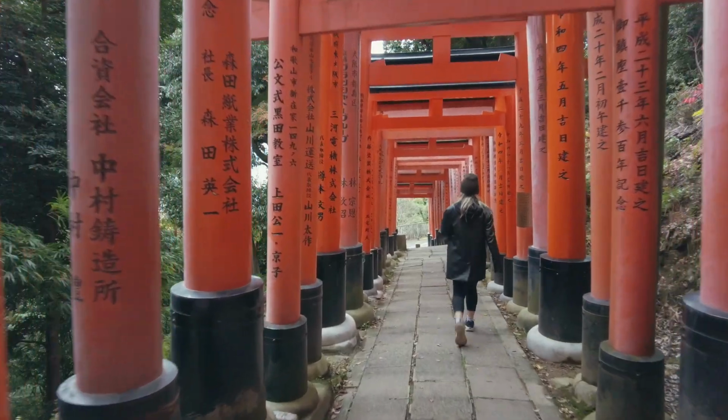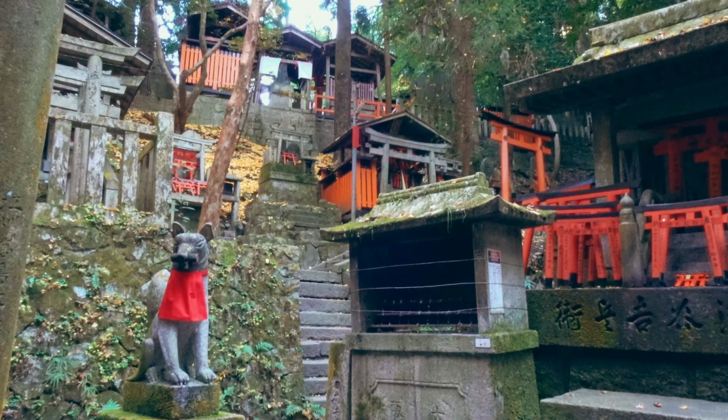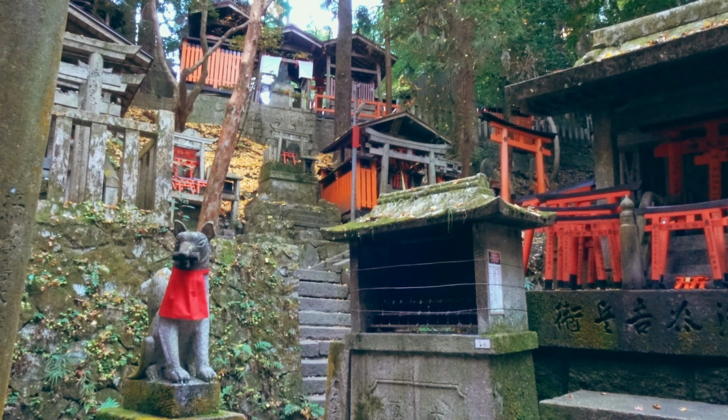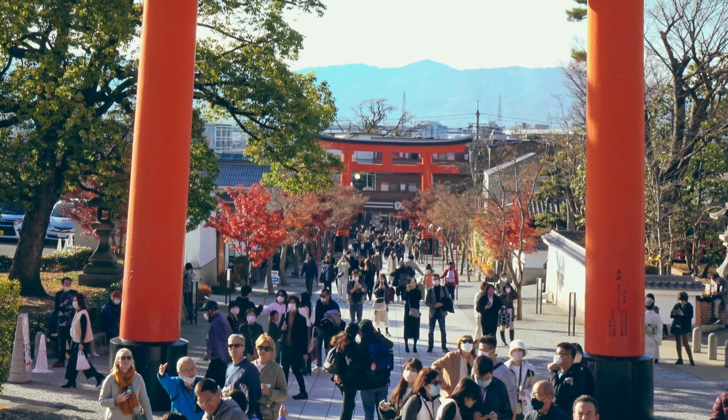So that's it for our visit to the 1000 Torii gates. Actually, there's more than just the gates. I mean, look around here, the cool stone ancient area we saw, all the frogs, the nice view. There's a lot to do here, and yeah, this is ranked very highly on my Japan ranking list of cool places to see. But I do have to say, all the tourists do kind of ruin the fun.